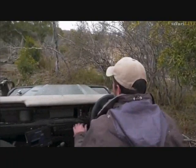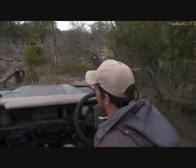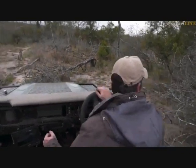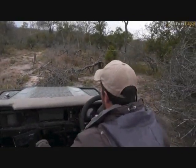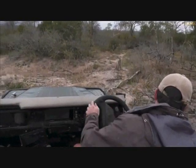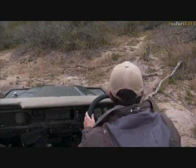Nope, we're going straight through, so I think we're going to go towards Pangolin Track Pan, is what I'm going to call it. It doesn't actually have a name, but that's what I'm going to call it for now. The problem is there's a number of other vehicles behind us, so I'm going to try and find a different way through so we can get ahead of Hosana a little bit and have him walking towards us rather than the other way around.